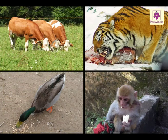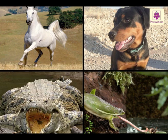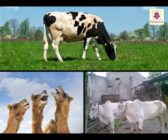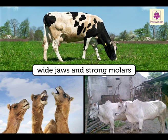Different animals eat different types of food. The shape of their mouth, jaws, teeth and tongue depend upon the type of food they eat. Animals like cows, buffaloes and camels have wide jaws and strong molars.